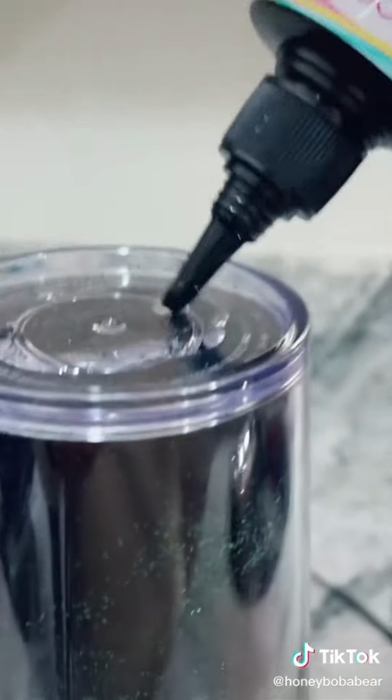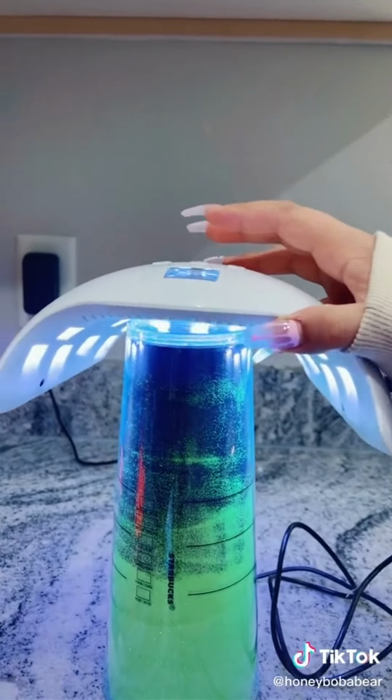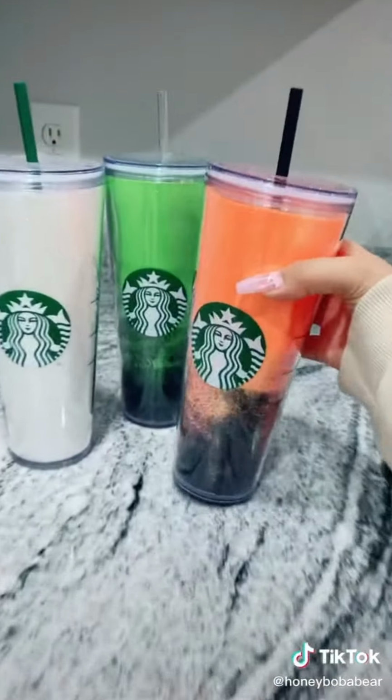Now I'm pouring UV resin on the top, like that kind. It says to leave it on for 60 seconds, so I'm just going to lay it on the top like that and kind of balance it. Oh yeah. Oh my gosh. Yeah, man. They're so cute.